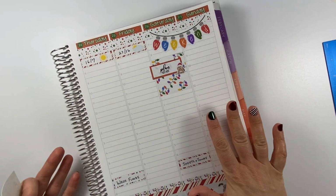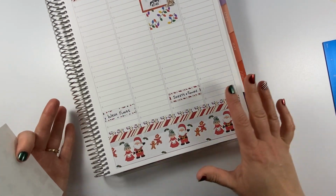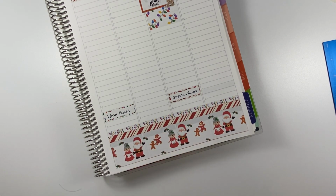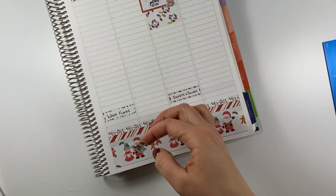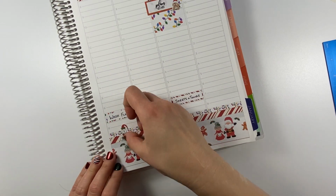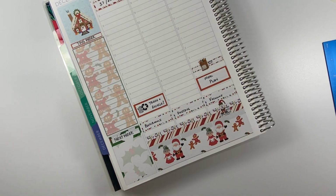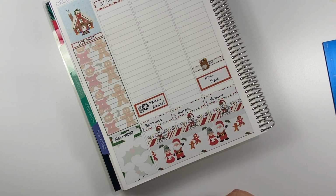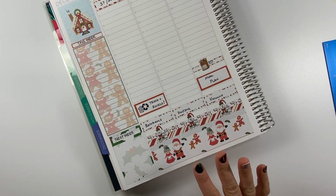Okay, I don't want to mess up my Christmas countdown, so I'm actually going to start on Christmas Eve and go backwards. So this is one day till Christmas, which would be Christmas Eve. So I'm going to stick this guy here. So that's one day till Christmas, and then I'm going to go backwards. So I think that's it for the routine stuff.